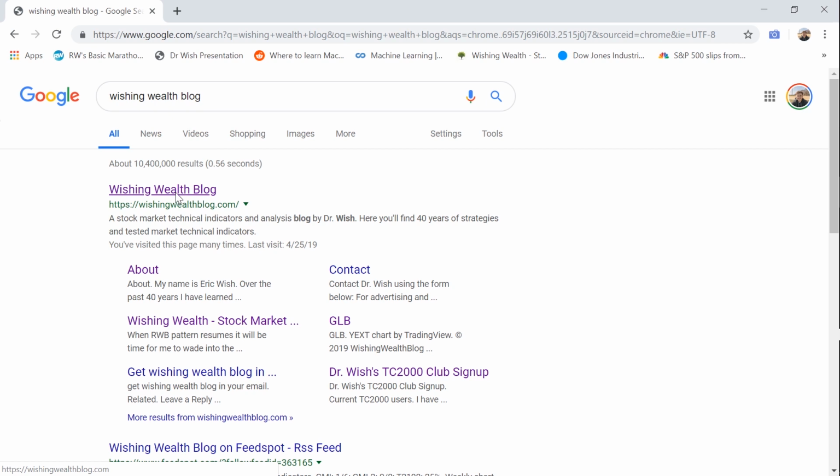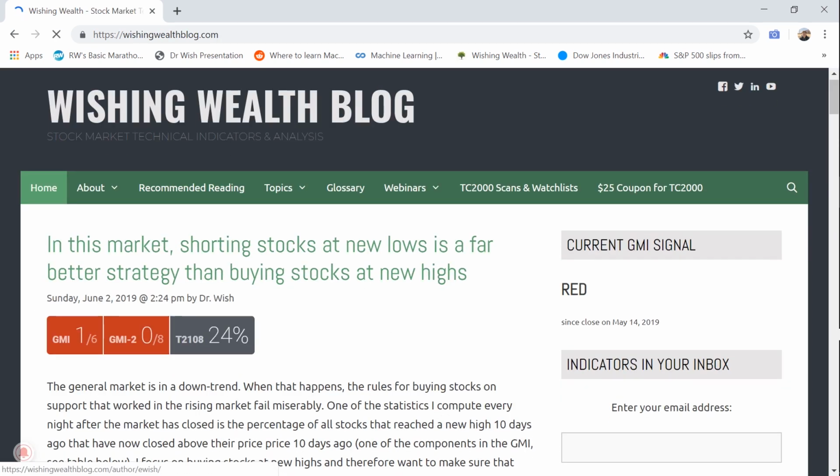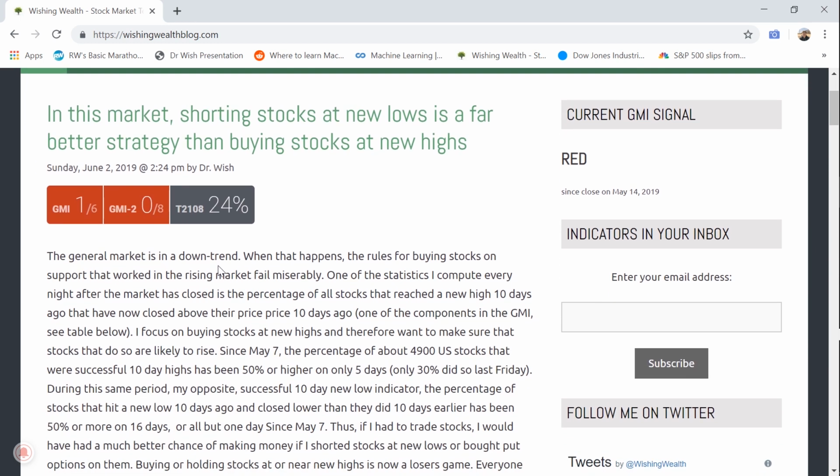Before I start analyzing these stocks, I want to make it clear that currently the GMI signal is red and we are in a downtrend. This means that following my trading rules, I would not be investing in any stocks currently, and I would be waiting out the market in cash.